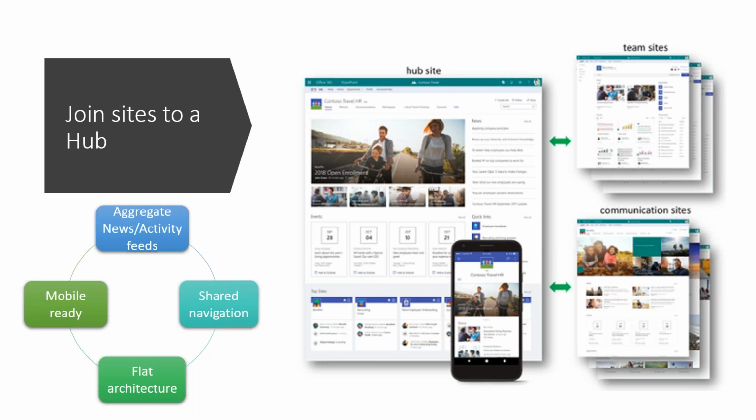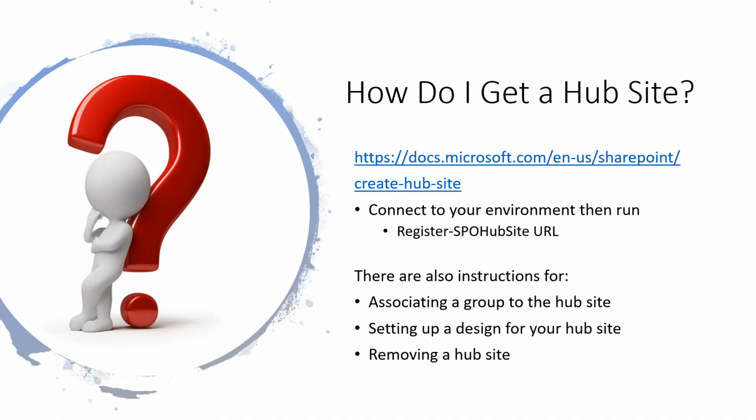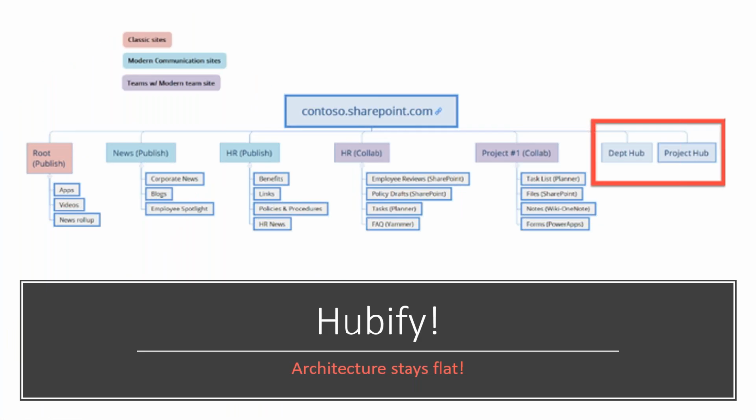Yep, absolutely. And it stays flat. And it's all flat, yeah. So, and the hub is just a site collection. I think you've got a slide here for that. Why don't you go ahead and advance the slides here? Oh, yeah. Well, that seems to be a little out. We'll come back to this one. How about that? All right, that sounds good. Yeah, let's go here first.